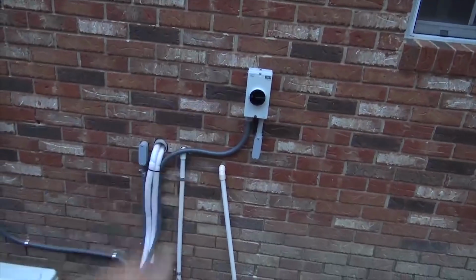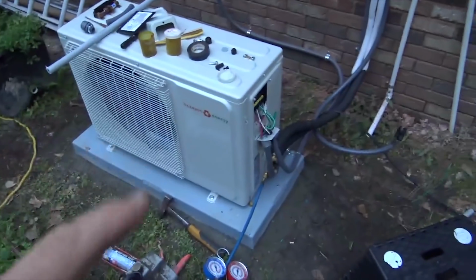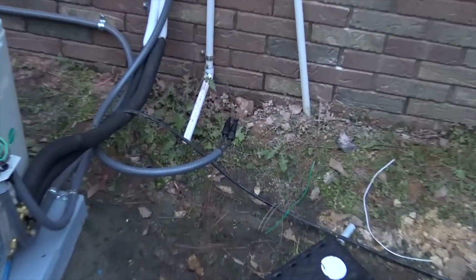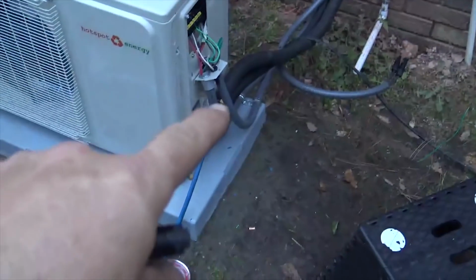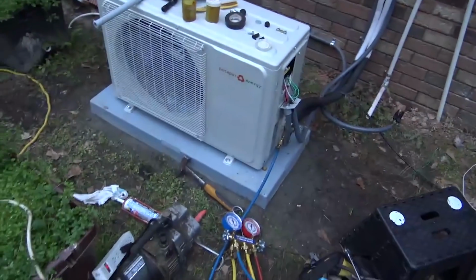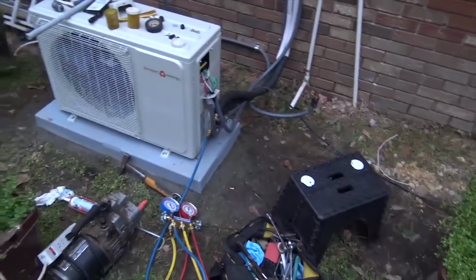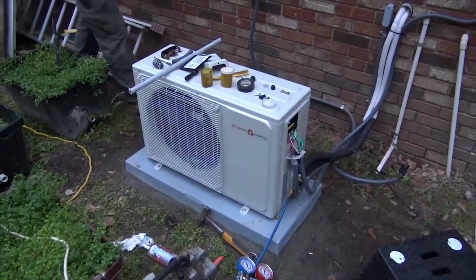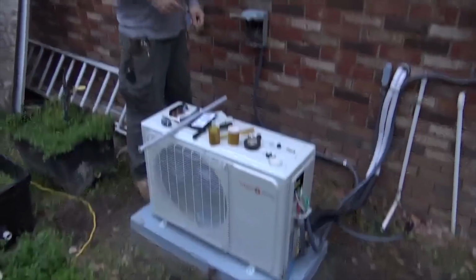This is the DC disconnect for the Hotspot 1-ton mini split. So yes, it is an AC-DC. See the solar connectors? They will go into their solar connectors right here. So it has an AC and a DC power supply. Set it on a little base, and she's ready to go. I wish we had some solar. We'd fire it up. It's almost ready to go.